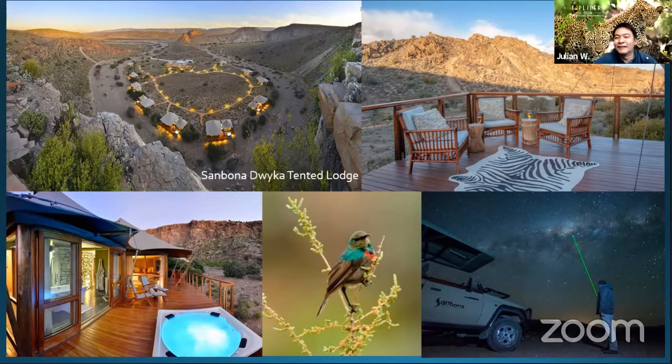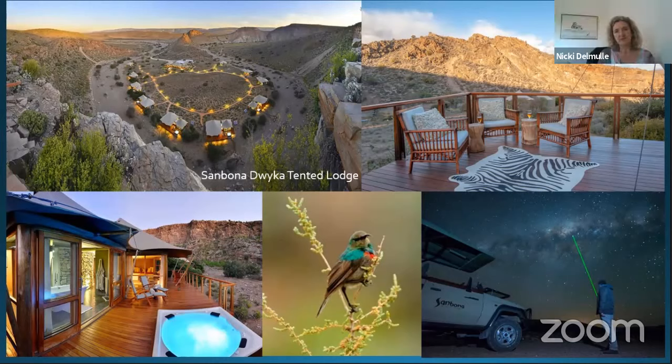Right, yeah. Because there's also a lot of birds and other wildlife, or even the small creatures that people could look out for. Incredible, absolutely. And we get a lot of birders coming to South Africa. The birding here is really exceptional. And as you mentioned a couple of times, the huge vastness in the open skies is incredible for stargazing here.